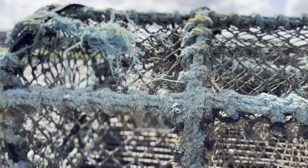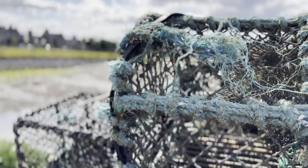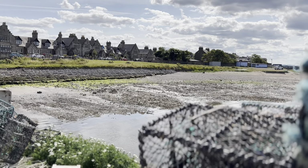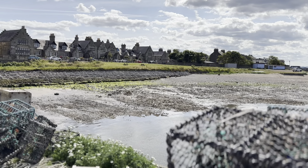Anyways, we've arrived in Port Seton, and it's time for the tradition. Cheers. So Port Seton is a little seaport town, and it's quite lovely. And we're quite happy to be staying here.